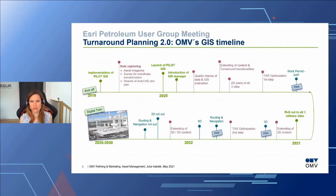At OMV Downstream Refining and Marketing, we only started in 2019 when my colleagues decided to implement a pilot GIS and go with the Esri products. In the first year, their main task was data capturing. They did aerial imagery for all of our 3 refineries. We have one in Burghausen in Germany, one in Romania in Petrom, and one in Schwechat in Austria, where I'm located.